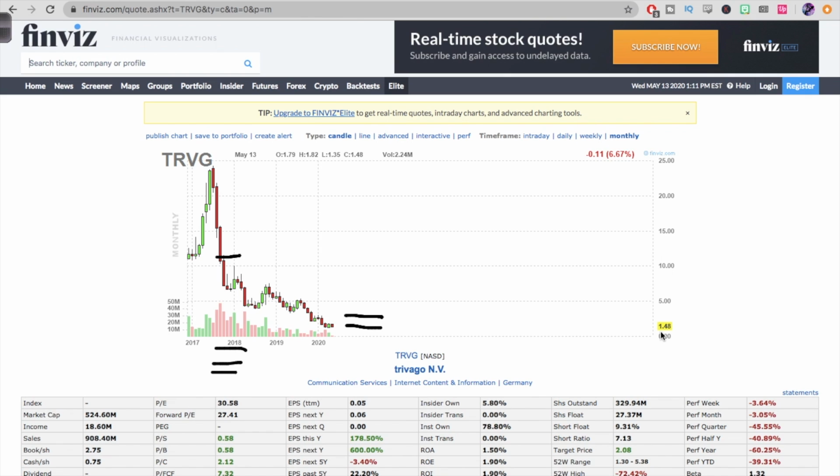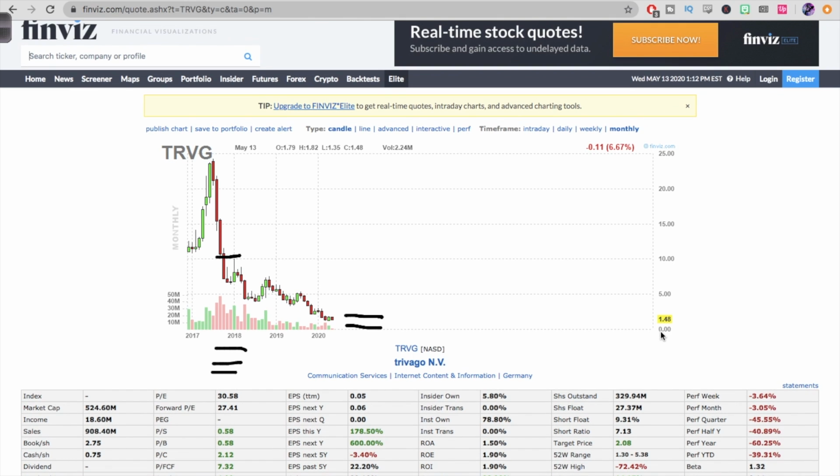So again, this company, Trivago, doesn't have the same risks as a lot of the other companies of defaulting on their debt. But what they do have the risk of is falling earnings, is negative earnings, especially in a time like this where there will be less demand for traveling.